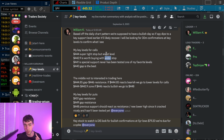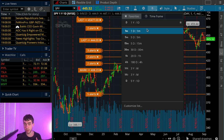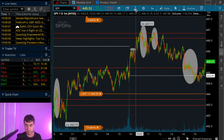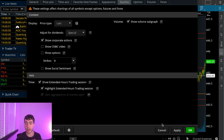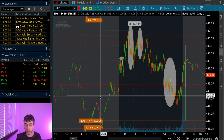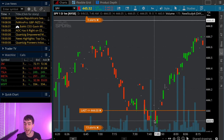So our first oversold level was $444. As you can see right here, that's where we're interested in buying calls. Now, unfortunately, this level only hit in the pre-market, but it just goes to show you how spot on the analysis is, because if you look at the pre-market lows, as you can see right here, it literally bottomed at our exact key level at $444.